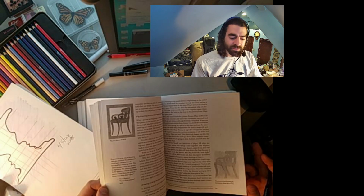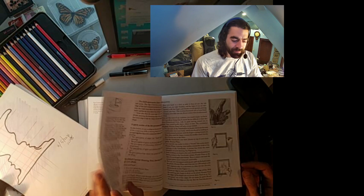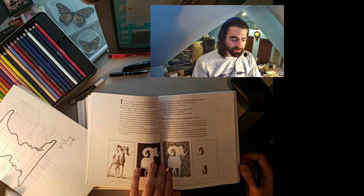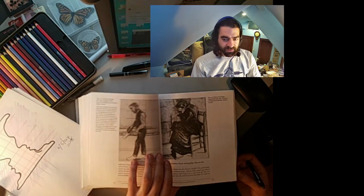Negative space. We're going to do that sometime, but I just haven't gotten up the excitement level for it yet. Is there anything else I want to say from this book? No. I think that's it.